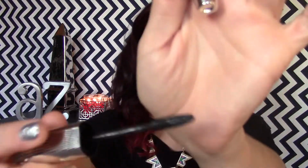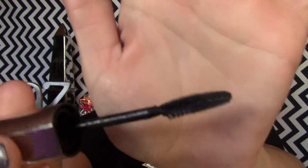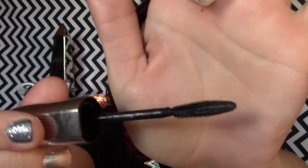A recent favorite of mine, I did a first impression video, is the Lash Out Butterfly Mascara, also from L'Oreal. This mascara is kind of unique because it has this brush that sort of wings out at the end, and these rubber bristles. You can really work right into your lashes and get some nice length and volume. And again, it's a L'Oreal formula, so it's not going to flake or anything like that. This is a newer one to my collection, but I've really been enjoying it.